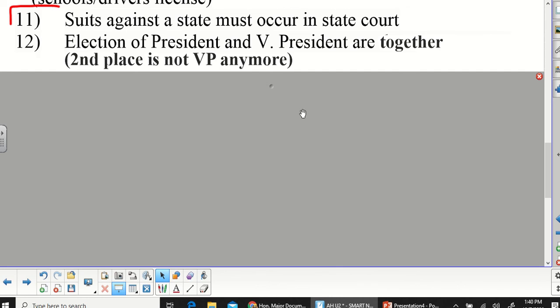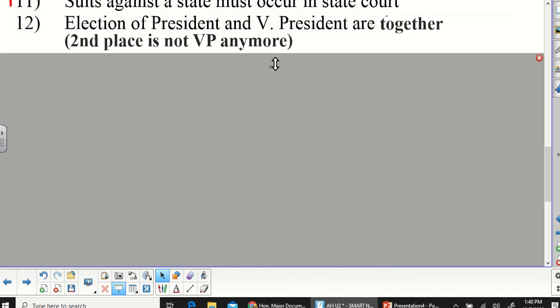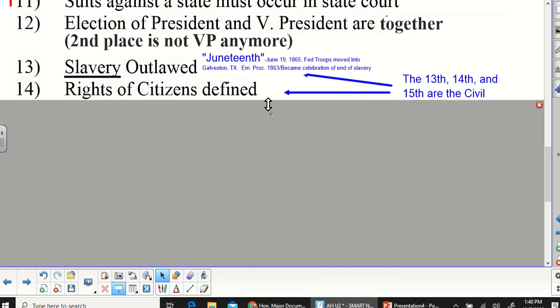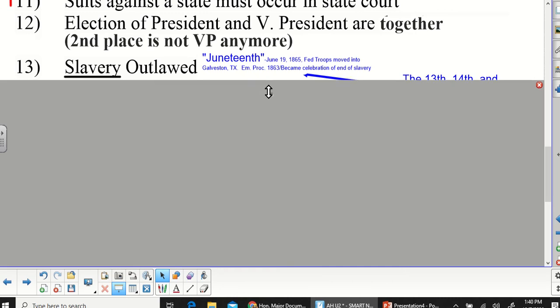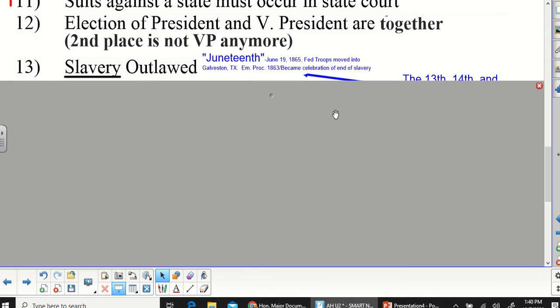Kind of straightforward, makes sense now. Can't imagine that they ever thought it was a good idea, but hey, at least they had room to fix it. Now, the 13th, 14th, and 15th Amendments, we're going to keep these together, and we're going to tell you that they're often called the Civil War Amendments because they happened right after the Civil War, or the Reconstruction Amendments because they all happened during a period we call Reconstruction, right after the Civil War.